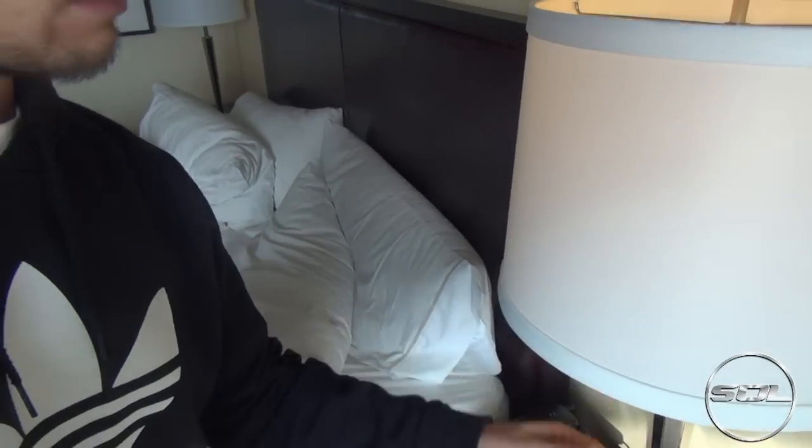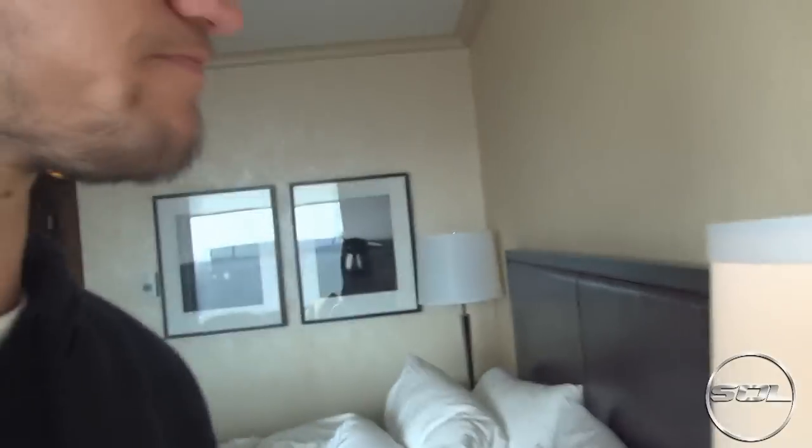I'm trying to turn my light off because it does not. Just gonna leave it there and leave the light on. And it's sunny outside, so I'm looking forward to the flight later. Our flight's at 10:30, and I'm already tired and hungry.